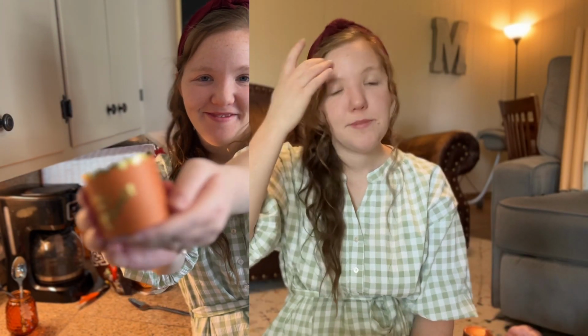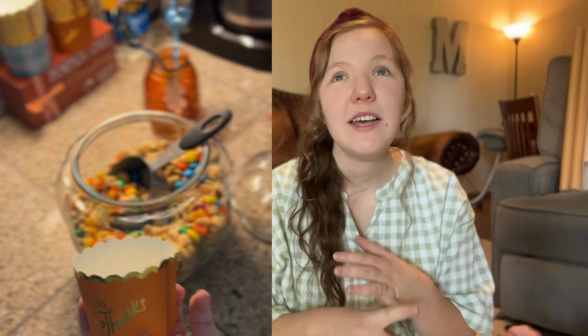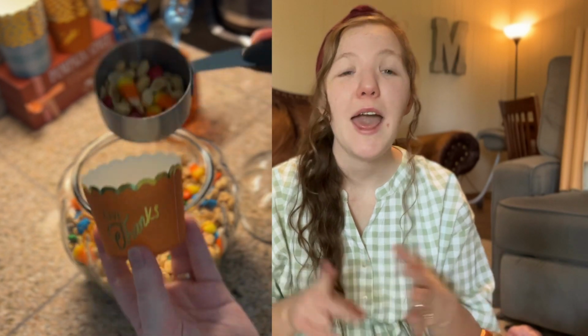My mom is letting me use her glass pumpkin jar that we use for candy every year. We do candy corn, peanuts, and M&Ms all in one jar. Sorry you guys, mom brain.